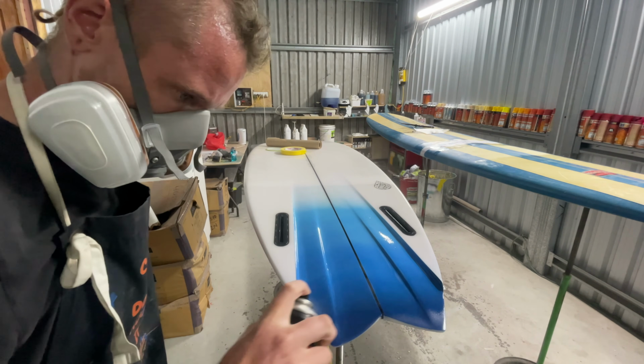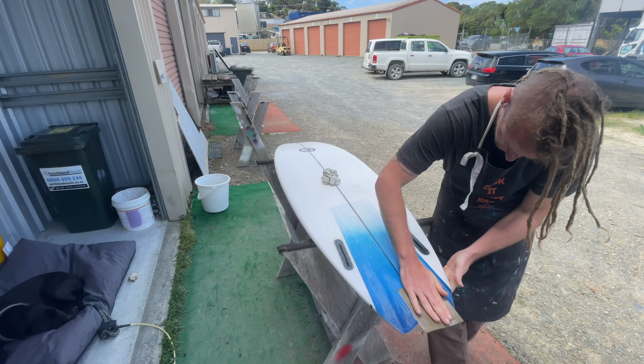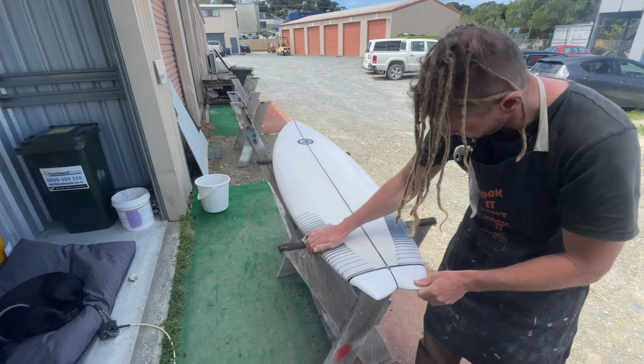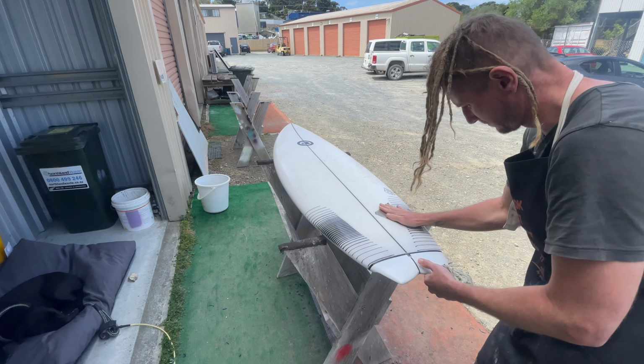So I rang the customer and told him what was going on and said I would like to do a spray job on your board. I won't charge you extra for this paint job because it's of my own fault, but I can't give you the board back looking how it's looking currently. And so this is what we came up with together.